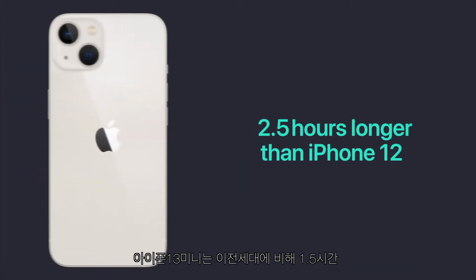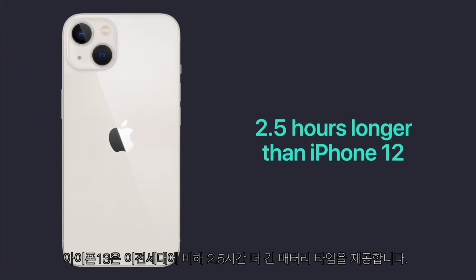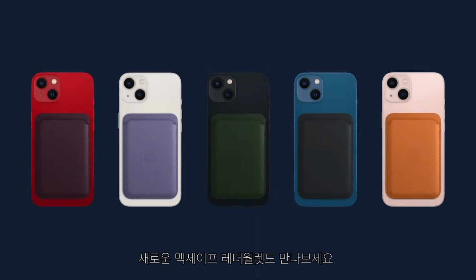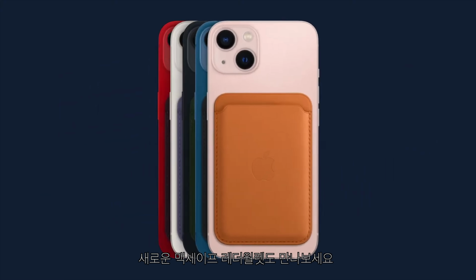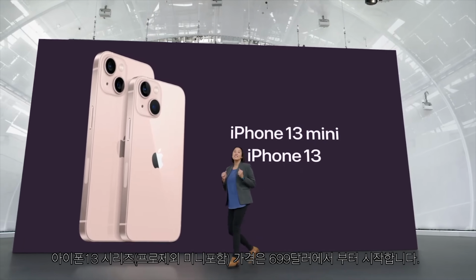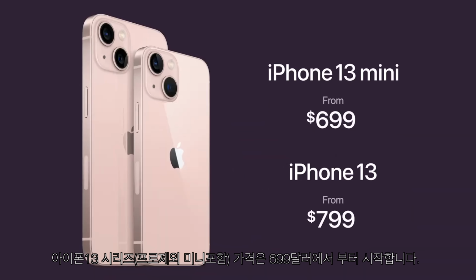And on iPhone 13, 2.5 hours longer than iPhone 12. For iPhone 13, we have leather, silicone, and clear cases. We also have a new MagSafe leather wallet. You can now be notified of the last known location where your wallet was separated from your iPhone. iPhone 13 still starts at just $699.